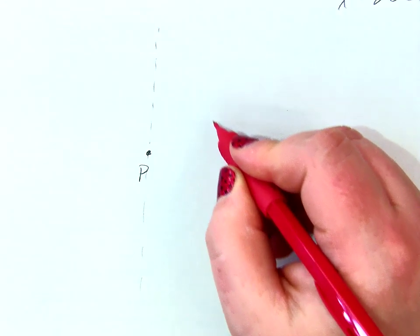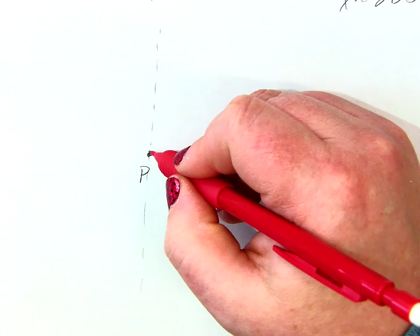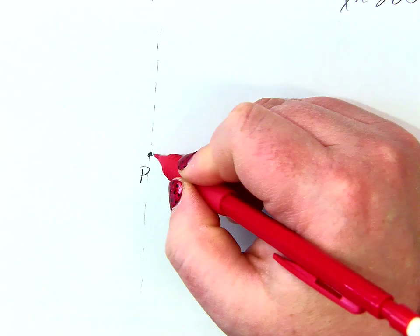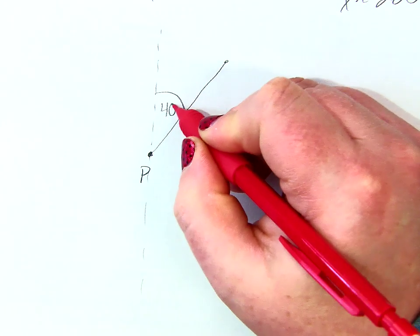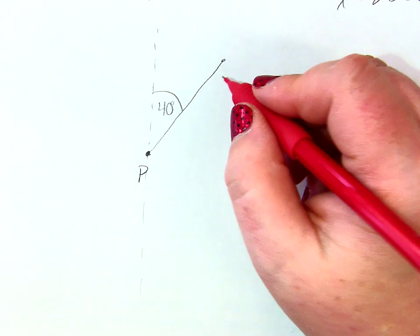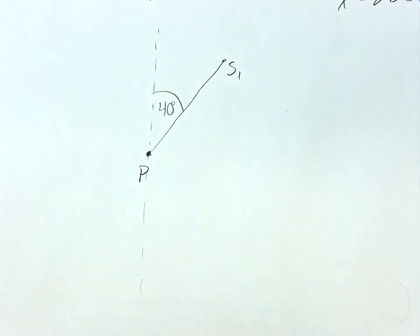So then I would just measure out clockwise whatever the bearing is. So in this case, it's 40 degrees. If I measure out 40 degrees from here, maybe about there. So that angle is 40 degrees. Okay, so that's my first ship that went this way. So I'll call you ship one.